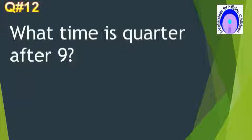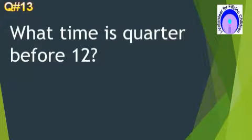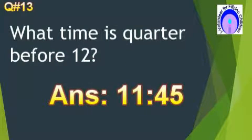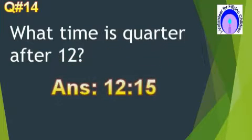Question number 12. What time is quarter after 9? The answer is 9:15. What time is quarter before 12? The answer is 11:45. Number 14. What time is quarter after 12? The answer is 12:15.